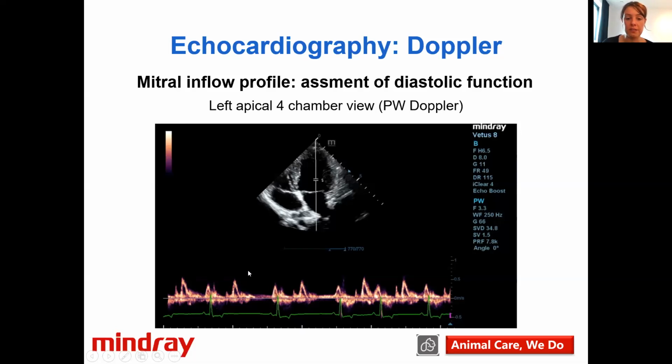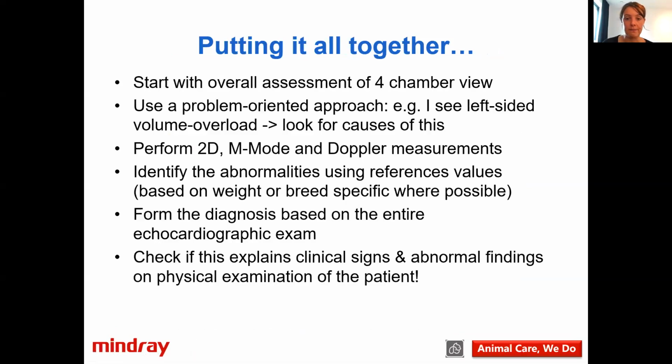This is important when you want to, for example, assess pressures in the left atrium. It will give you prognostic information in dogs with mitral valve disease, for example, and it will help you to diagnose different cardiomyopathies in cats.